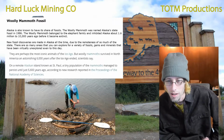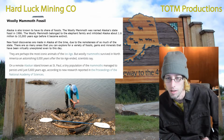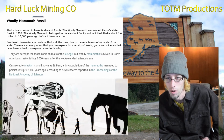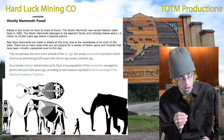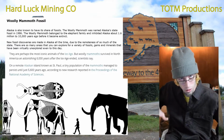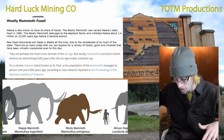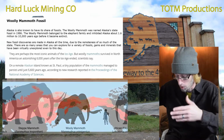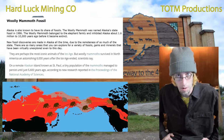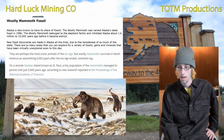So on a remote island of St. Paul, a tiny population of the mammoths managed to persist until 5,600 years ago, according to the research. And if you look into it, they actually died of thirst because the sea level dropped and then rose, and having all the salt water around, there were no aquifers and lakes on there. And so the little creeks and tributaries eventually dried up, and what do you know? They all pretty much died from thirst. Last of the woolly mammoths.